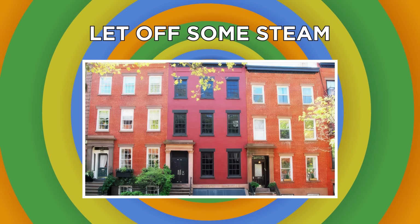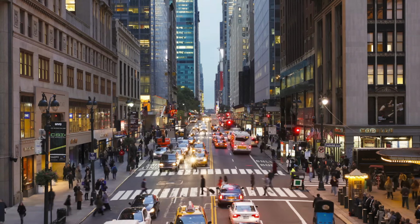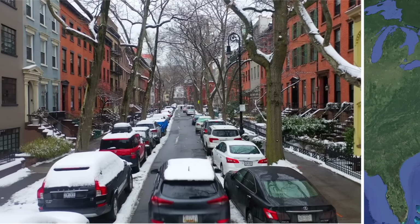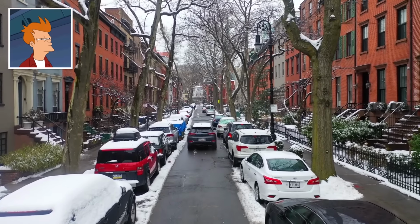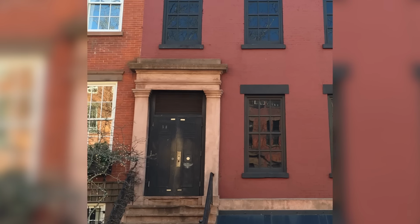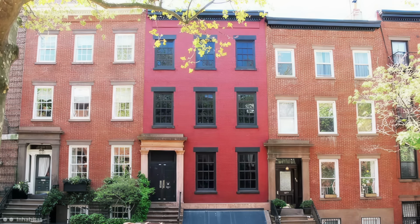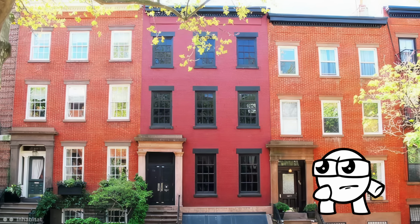Let off some steam. You'd think a city as crowded as the Big Apple wouldn't have a lot of room for fake buildings, but that would be your first mistake. Joralemon Street looks like any other street in Brooklyn, except it's hiding one very dark secret. At first glance, house number 58 doesn't stand out in any obvious way. Okay, it's a little redder than its neighbors, but the longer you look, the more things seem a little weird.